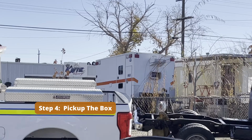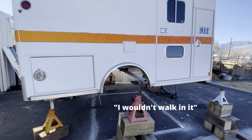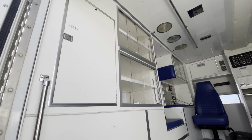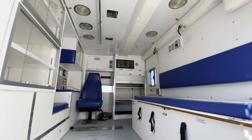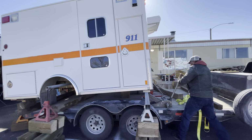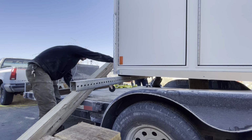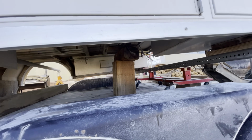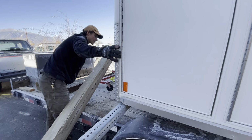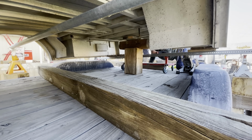That looks like it's it. How stable is this right now? It looks pretty untouched. And now it's time to get this ambulance box onto the trailer. And it was definitely a little sketchy, but sometimes you just gotta work with what you got. Okay, now we should be able to lower it and it should rest on this. And hopefully the strap holds everything together. In this case, it was a floor jack and some pieces of wood. That's what we got.